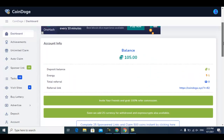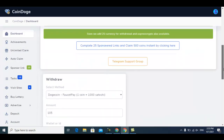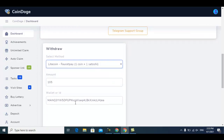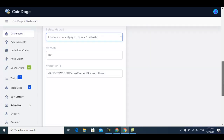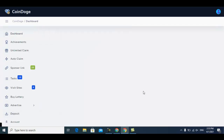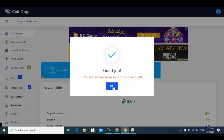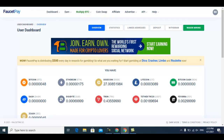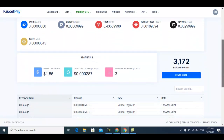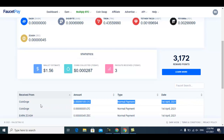All my videos are free with earning websites, but I'll share one last thing with you, the withdrawal proof. Right now I put in my Litecoin wallet address. I just click withdraw. Every coin pays me 1 Satoshi. This website pays you instantly. You can see this is my Litecoin. I just reload, and you can see it has increased, and this is the withdrawal proof of this website.